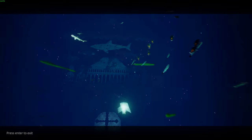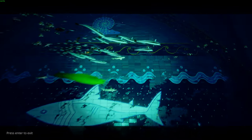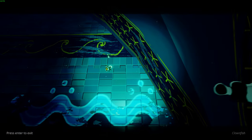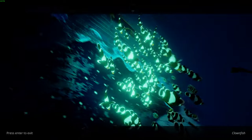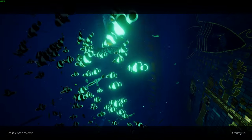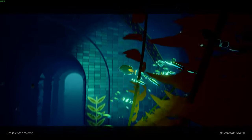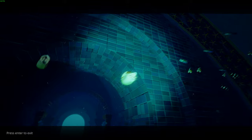Let's see what else we can find. There's a couple more species in here. We'll look at more. Have a look at the clownfish, where we can see the banner fish. See our remora. You see some juvenile, I don't know what this is, juvenile wrasse. I'm going to have a look at those. Not you, I don't care about you right now. We already talked about you.